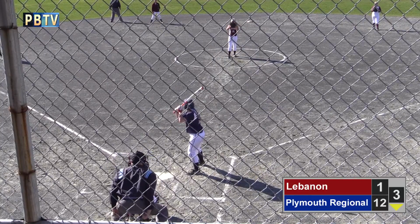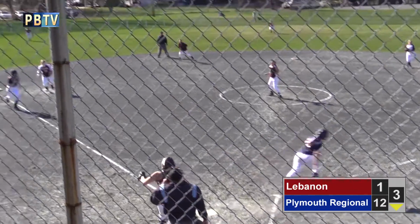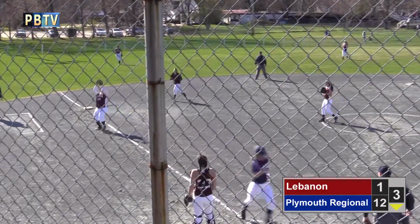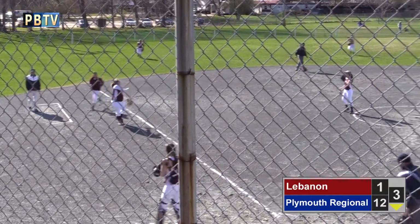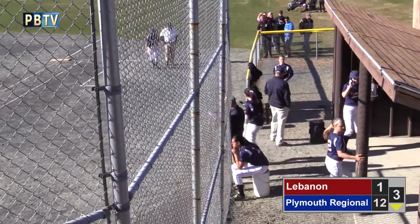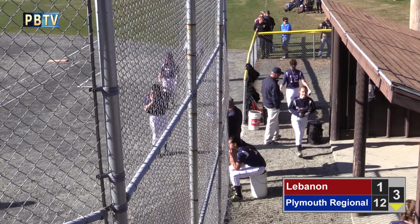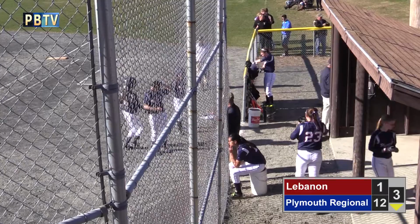So we're in the bottom of the 3rd here. It's a 12-1 lead here for Plymouth. Hit high in the air to the third base. See if she's able to make the catch. She does, and that'll end the inning. So the top of the 4th will be coming up soon with Plymouth holding a 12-1 lead.